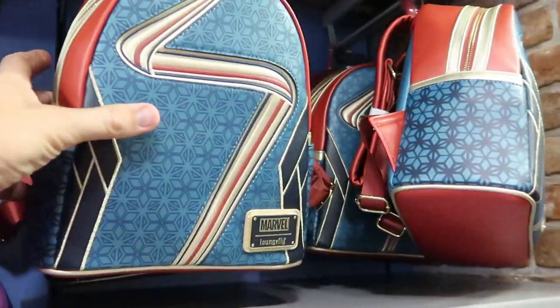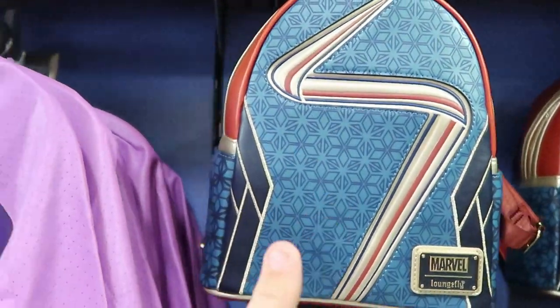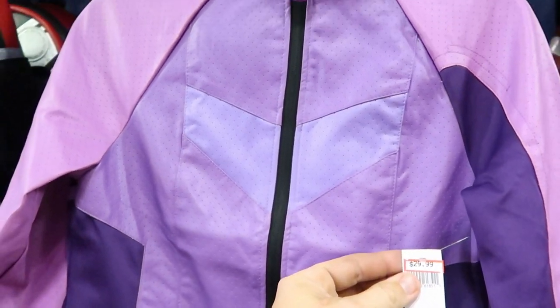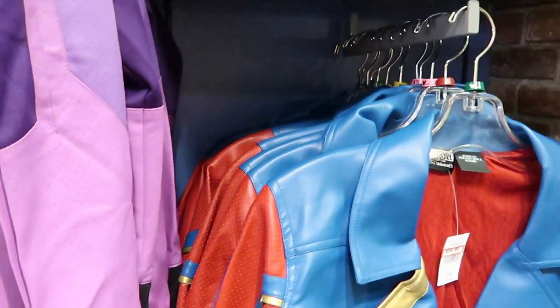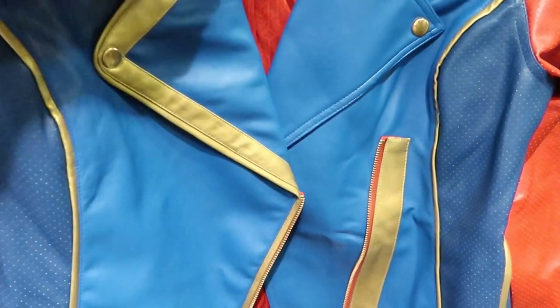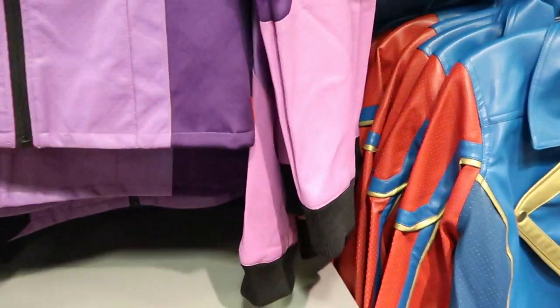And then the same difference over here, these are $50.99 as well. But they have those really nice Marvel leather type jackets right over here. These are $30, marked down from $75. And I really love this one too. This one is $35, originally $75, but this is Marvel, Her Universe. These are very, very fancy jackets.